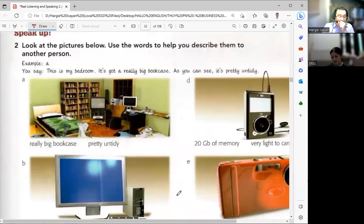Now let's look at the pictures below. Use the words to help you describe them to another person. For example, in letter A, you say: This is my bedroom. It's got a really big bookcase. As you can see, it's pretty untidy. There's a lot of mess, so it's untidy, right? That is how you are going to say it. This is my bedroom. It's got a really big bookcase. And as you can see, it's pretty untidy. Okay? Untidy.